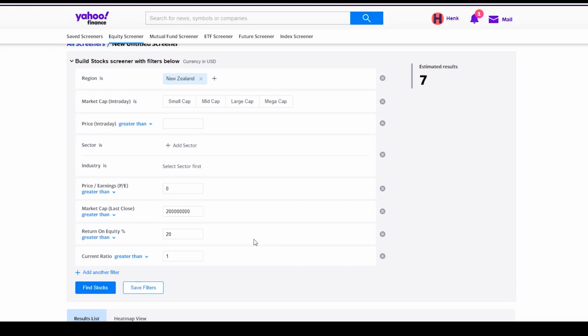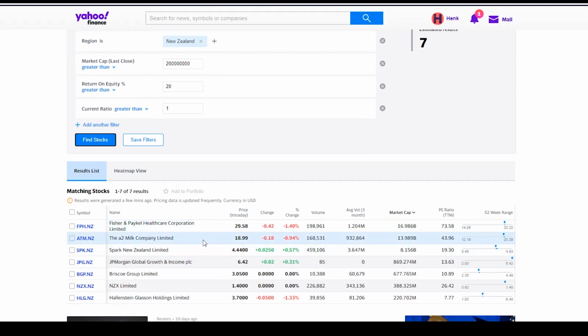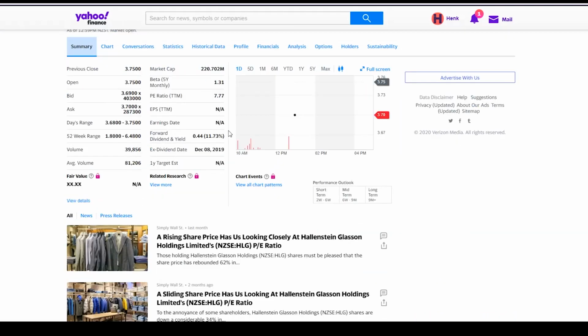With all these filters put on, there's an estimated 7 companies in New Zealand that fit those criteria. And these are Fisher & Paykel Healthcare, A2 Milk, Spark, Briscoe, the New Zealand Stock Exchange Company, and Hallenstein Glassons. So these are the 7 different stocks that fit those criteria, and then you can dive more deeply into each particular stock to see if they actually fit all of your criteria.